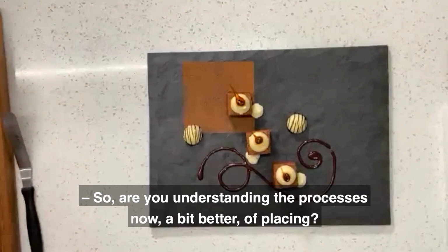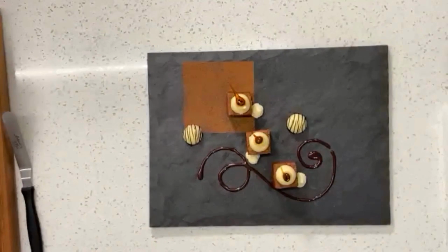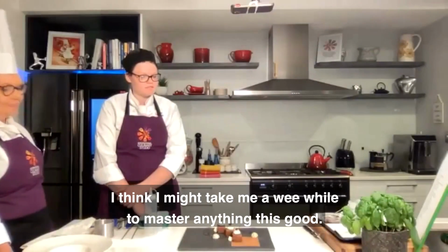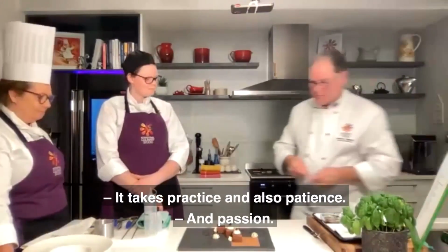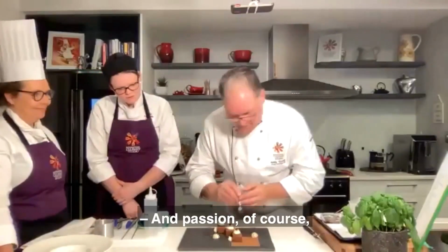So are you understanding the processes of plating a bit better now? Got a bit more of an idea about it. I think it might take me a wee while to master anything this good. It takes practice and also patience. And passion. And passion, of course.